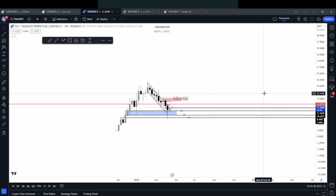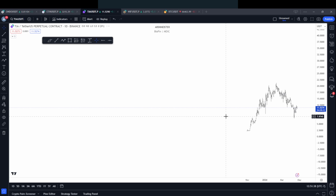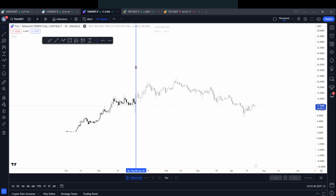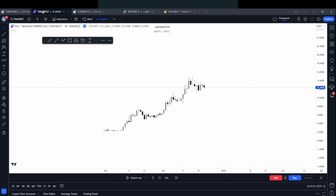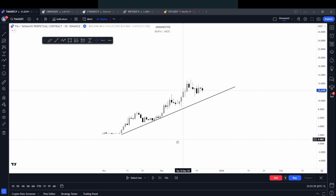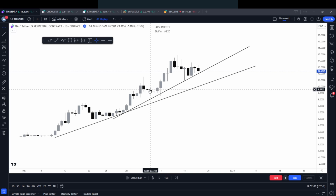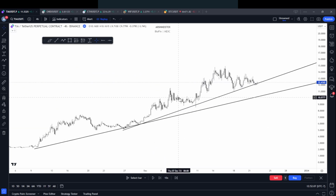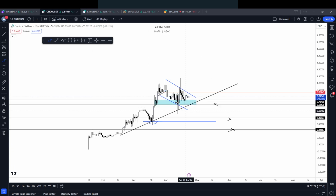Okay, look. Actually, it's like right here. So if I were to go to this and Ondo, and you can draw this trend line if you want. You see here? See this? You also have this little consolidation. This is exactly what Ondo looks like, right?